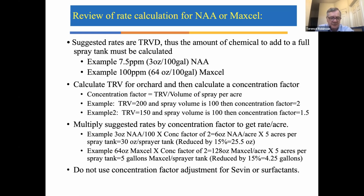So these are just 2 examples. There's all kinds of other permutations, especially when the concentration factor is not 2. It might be 1.5 or it might be 3. An example would be a person who doesn't even want to carry 100 gallons per acre. He wants to spray only 75 gallons or 50 gallons. If your tree row volume is 200 and you're only carrying 75 gallons to every acre, then your factor is going to be a little less than 3. But having that concentration factor allows you to multiply it by my rates to get the rate per acre, and then however many acres you cover with your sprayer determines how much goes in each spray tank.